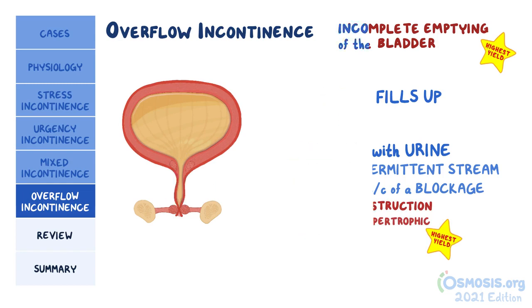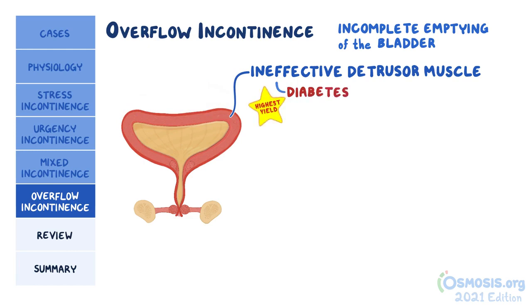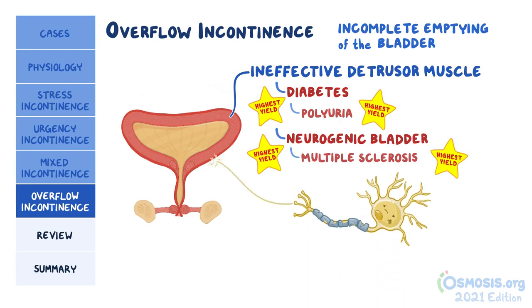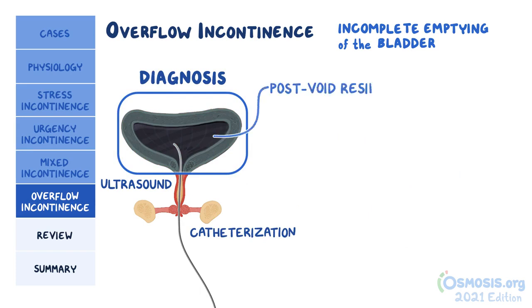Also, remember that another cause is an ineffective detrusor muscle which contracts too little and can't push out all the urine in the bladder. Now, an ineffective detrusor muscle can be caused by diabetes, in which case there will also be polyuria, or it can be caused by a neurogenic bladder that's associated with multiple sclerosis. In both cases, there's damage to the nerves that supply the bladder, so the signal for the contraction of the detrusor muscle may be weaker. As far as diagnosis goes, catheterization and ultrasound will show an increased post-void residual volume, which is the volume of urine retained in the bladder after a voluntary void.